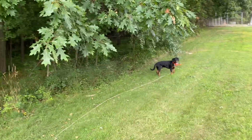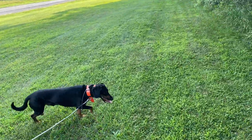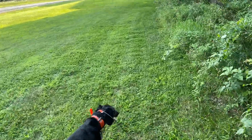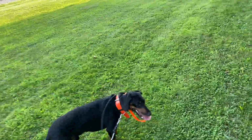Hey, come on, let's go backwards. Let's go back here and find it. Find me some scent. Let's push back further. Come on, let's push. Find me some scent. Hunt. Go, hunt.